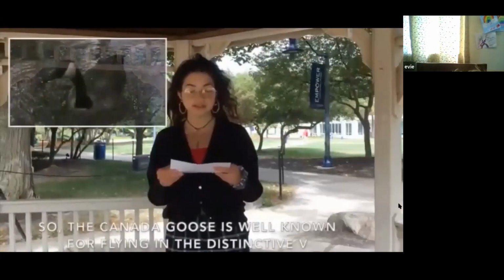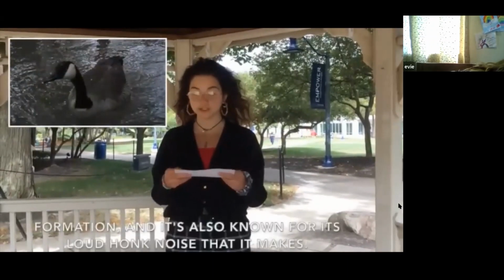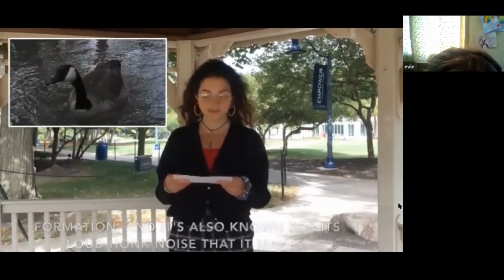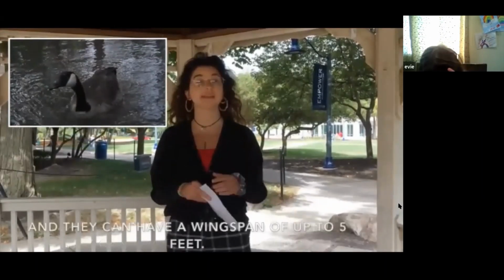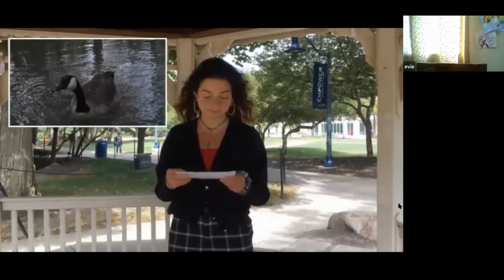The Canada goose is well known for flying in the distinctive V formation, and it's also known for the loud honk noise that it makes. Now, Canada geese are pretty big. They can reach up to 14 pounds, and they can have a wingspan of up to 5 feet.